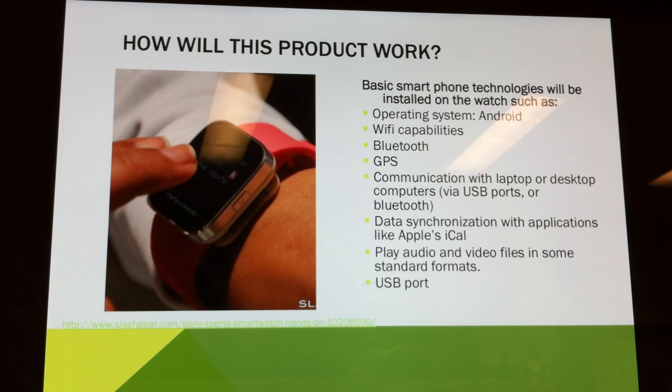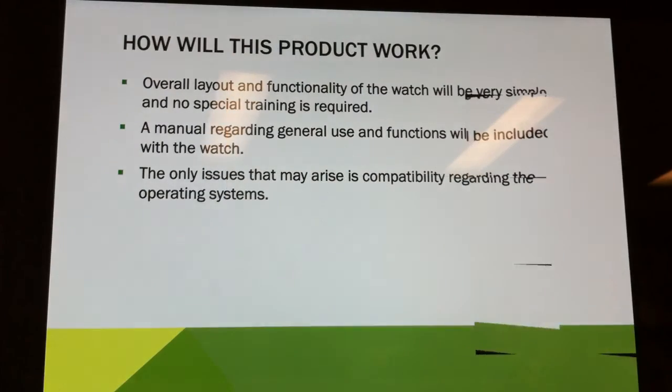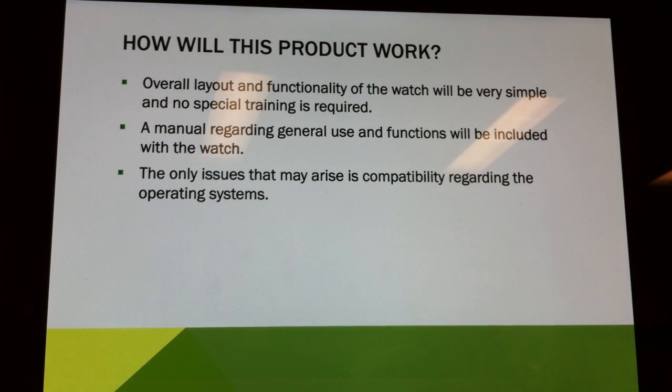Other important facts of the watch is the data synchronization with applications such as Apple's iCal. It can also play audio and video files in some standard formats. So, it's easy. Layout and functionality of the watch will be very simple. There's also going to be a manual that will be included. One foreseeable concern that may arise is compatibility regarding operating systems.